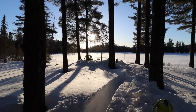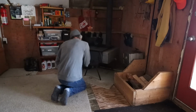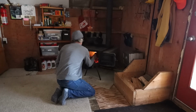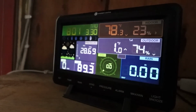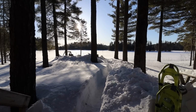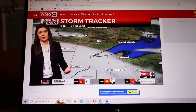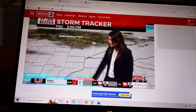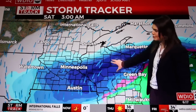Nice clear skies this morning. You never know there's a snowstorm coming. But pleasant weather overall. We'll see those clouds increase this afternoon. It won't be bad at all, but then we have that snow starting to enter. Stronger snowfall expected. So Friday night into Saturday, that's when we're getting round 2, again with a heavier band forming.